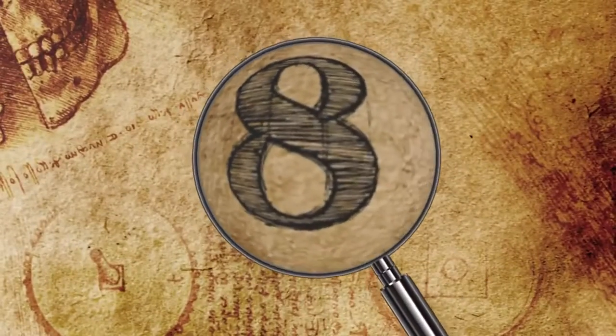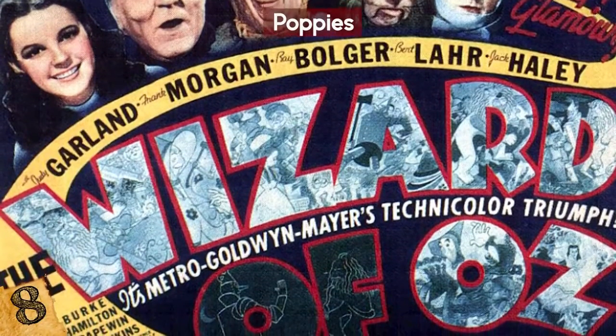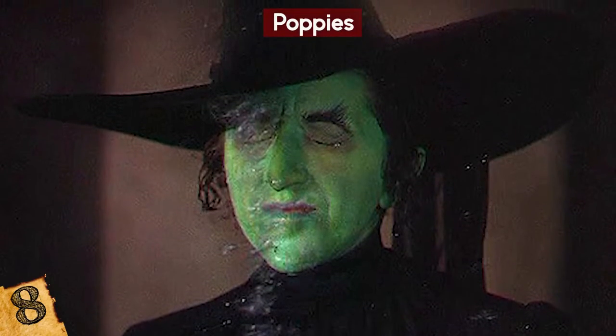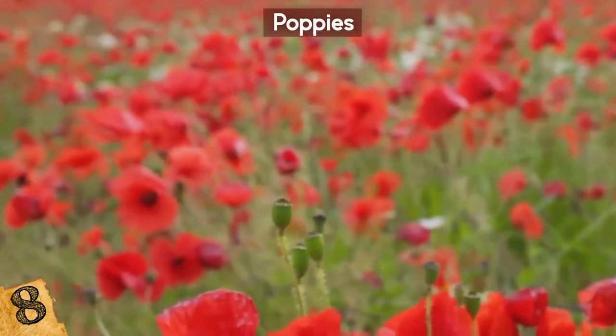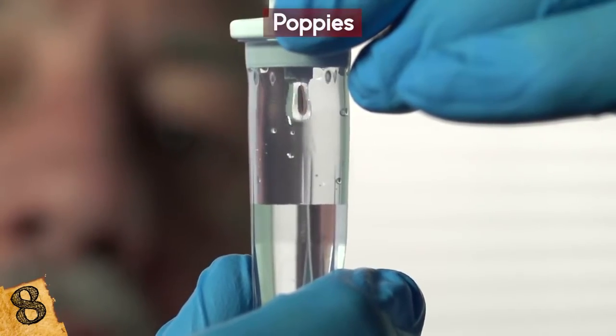Number 8. Poppies. If you've watched The Wizard of Oz, you might think that poppies make people sleepy. Remember that scene with the witch? Poppies, poppies. Anyway, they don't per se, but the poppy flower extract can be used as a sedative as well as an anxiety reliever. Poppy seed oil is used as a vehicle for chemotherapy delivery.